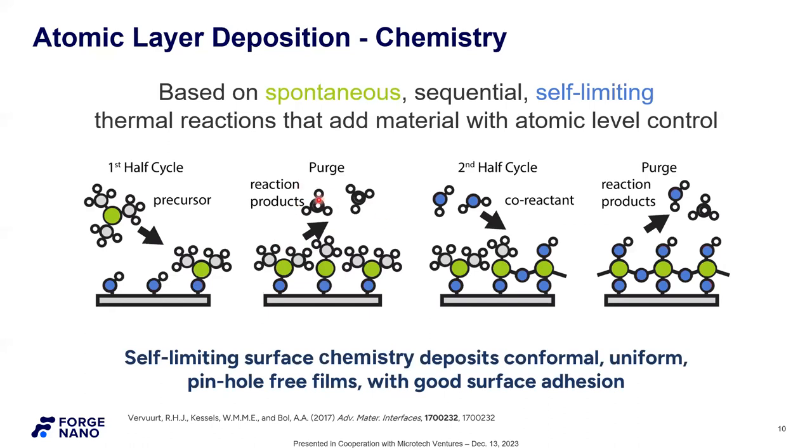Okay, so we've done half a cycle, let's purge it out. Let's move in our new complementary precursor. In this case, it's just water. The same reaction happens. You move a proton from the water to the methyl group, generate methane. Again, new surface oxygen-aluminum bond. And you've now completed one cycle of ALD and your surface looks like what it did when it started.